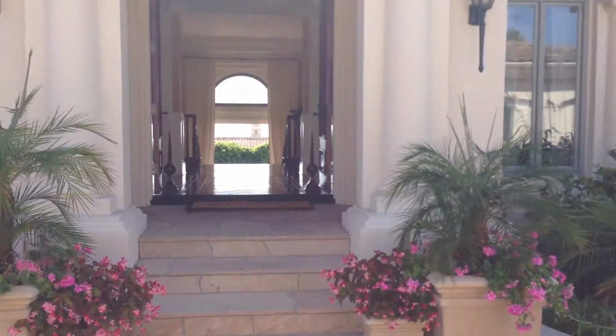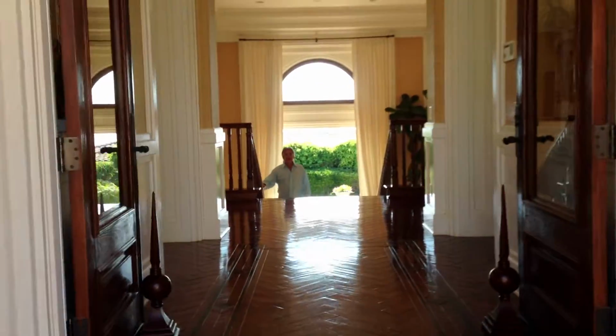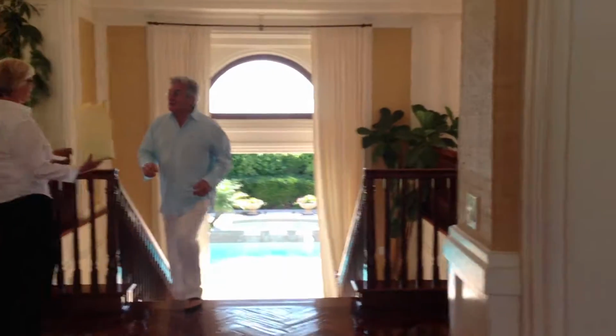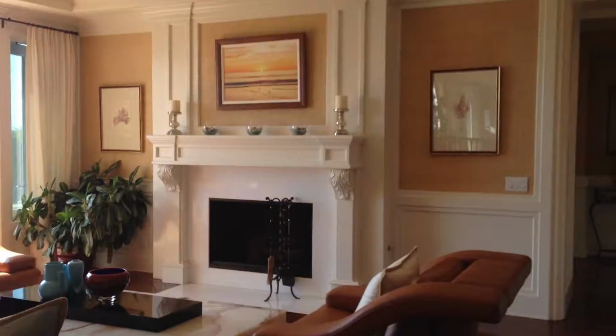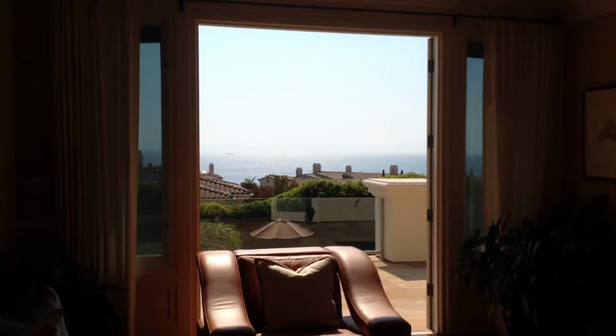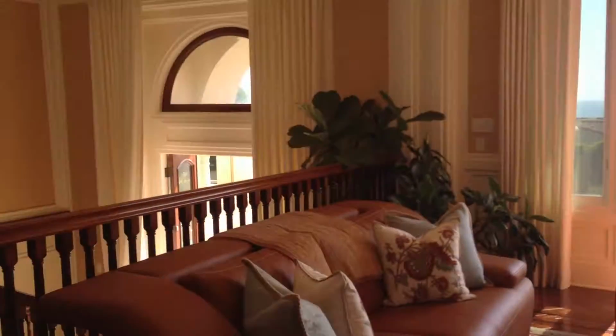So this is our first home that we're seeing in Rancho Palos Verdes that is on the Previews Luxury Tour. Oh, it looks gorgeous. With the views. Oh, captivating. Ocean views.